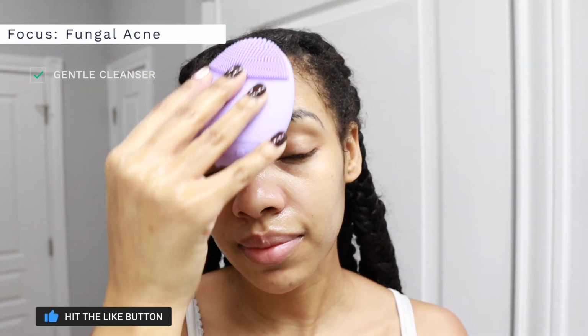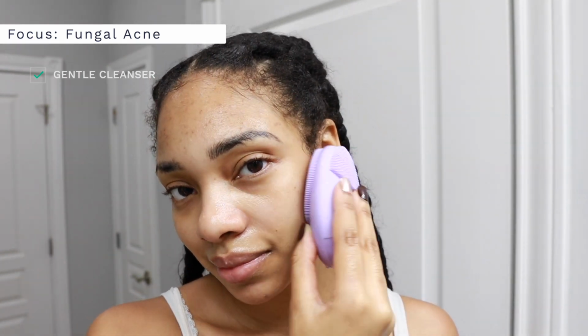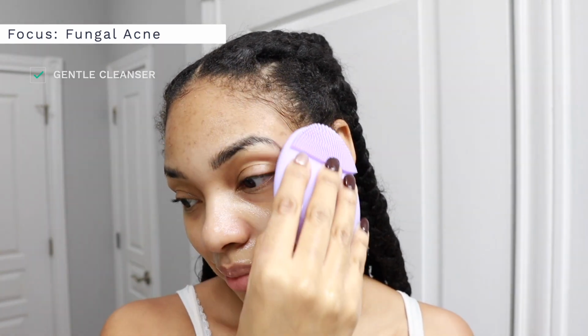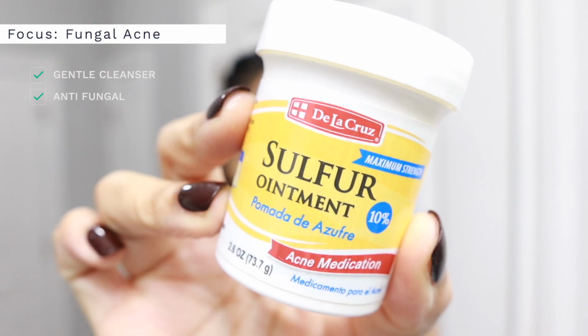Now, I'm using a gentle cleanser. This one is from Dermalogica. I just started using it and so far I really like it. I think it cleanses your skin without stripping. But this is not a cleanser that you would want to use to remove makeup. It's not going to do that.